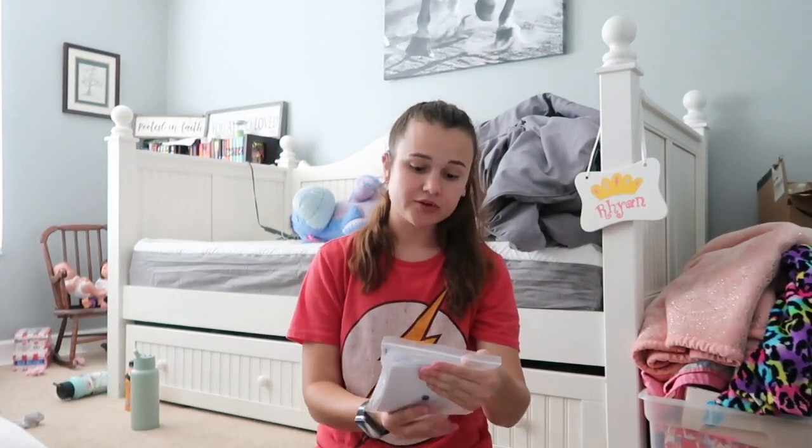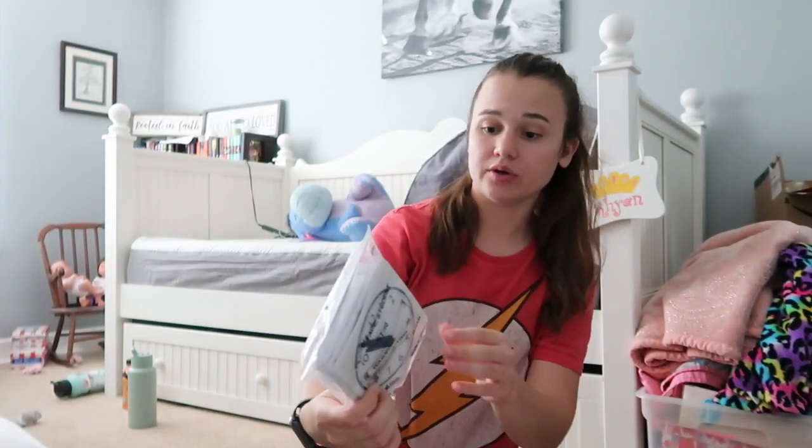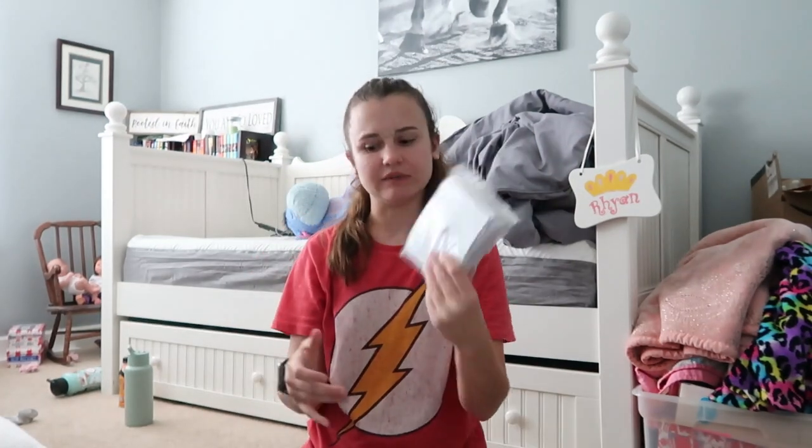But I'll go ahead and show you guys some of the things that I have from teaching that some friends gave me. So I know that for math, at some point we're going to cover time, and they're little clocks that you can adjust the time on. Fun hands-on activities with these. It looks like I have 10 of these.